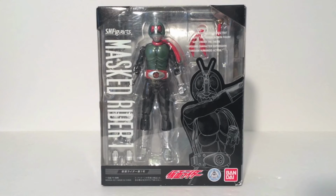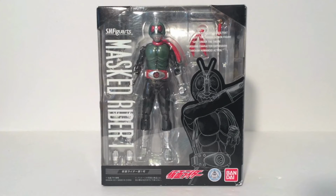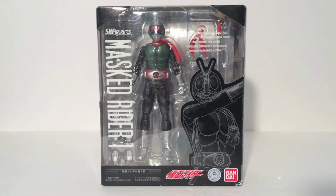It's known as Kamen Rider 1 in his Shin Ichigo form in this SH Figuarts release. Now, this is the first release of Kamen Rider 1 in the SH Figuarts line. Later on, we did get the other versions of Rider 1, known as Old Rider 1, and the secondary Rider 1 that appeared after his intense fighting in Europe.